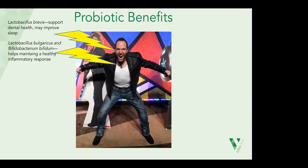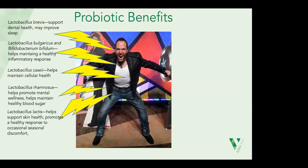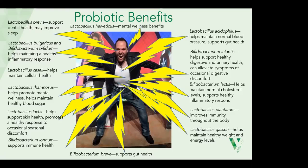That's so crazy, right? Lactobacillus bulgaricus and Bifidobacterium bifidum help maintain a healthy inflammatory response. Lactobacillus casei helps maintain cellular health. Lactobacillus rhamnosus helps promote mental wellness, helps maintain healthy blood sugar. I think these for most people are probably kind of surprising. Lactobacillus lactis helps support skin health, promotes a healthy response to occasional seasonal discomfort. Bifidobacterium longum supports immune health. So this is such a superficial glance at what probiotics can do for you. Look over on the right, kind of in the middle. Bifidobacterium lactis helps maintain normal cholesterol levels, supports healthy inflammatory response. Oops, there's a typo.